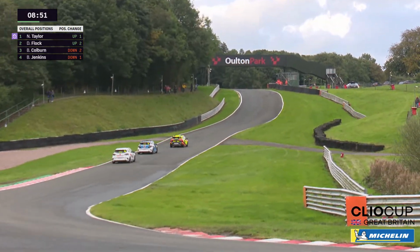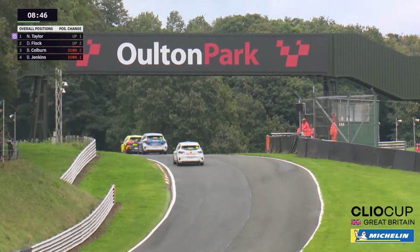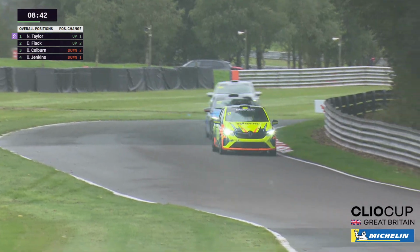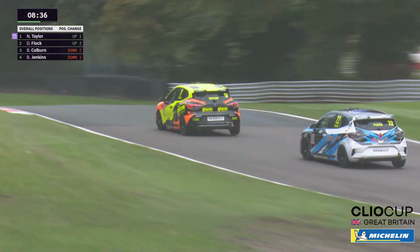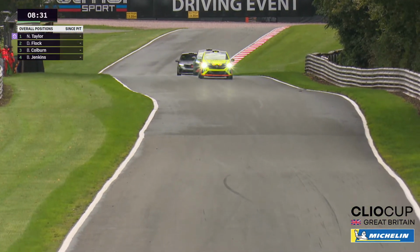Nicky Taylor now has his mirrors full of a blue car in the form of Dara Flock. Ben Colburn is in third position, and Ben Jenkins continues in fourth as they go under the footbridge for the sixth time. They do indeed. Through Druids, 8.5 minutes remaining on the clock. A bit of a wobble on the exit of Druids from Dara Flock.